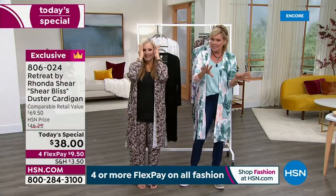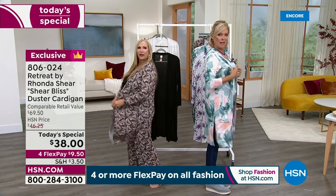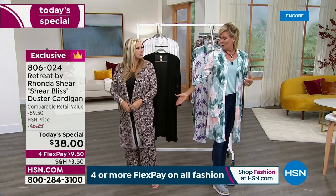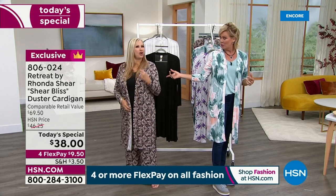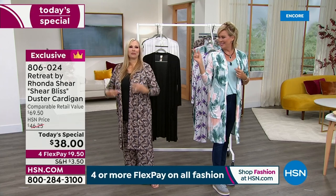If you are petite, this one doesn't come in petite. It's 39.5 inches. I love the length, though. I mean, I do. Considering you're 6 inches taller than me, I think tall.